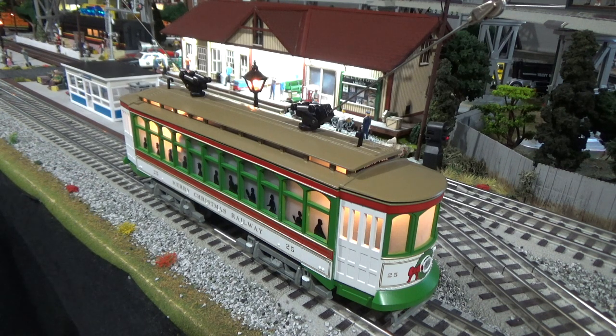It is a RailKing. This was offered in the 2018 Volume 1 catalog from MTH, and it was delivered around October of 2018. So it's only a few years old. MTH has actually done several Christmas trolleys, if I remember correctly. They've been doing trolleys for a long time. Ever since, I believe, Proto-Sound 1, they've been doing trolleys and streetcars. So MTH has been doing this for quite a long time.